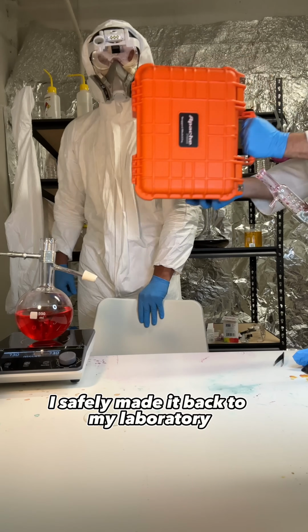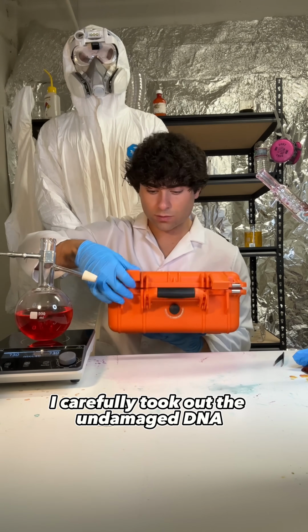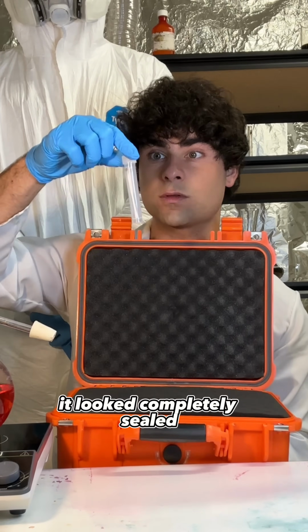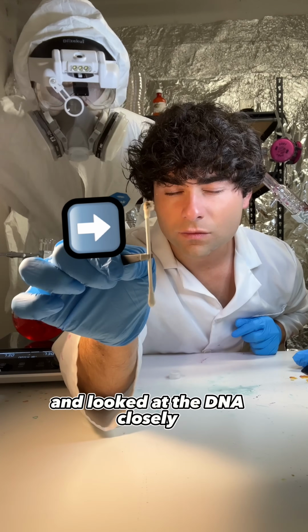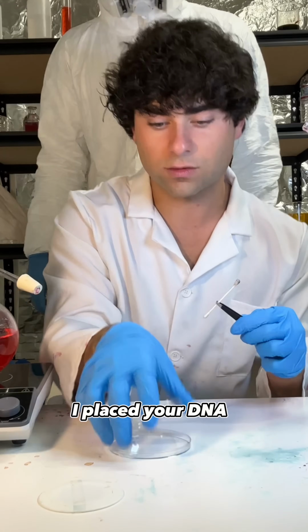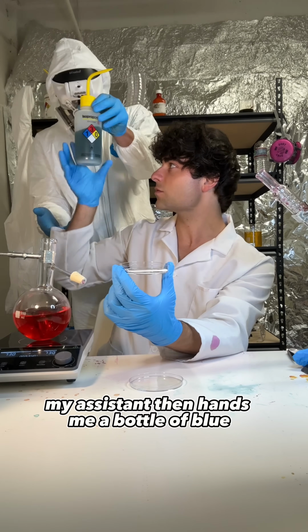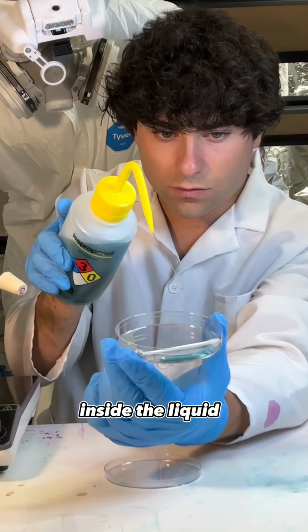I safely made it back to my laboratory with your DNA in my case. I opened it up. I carefully took out the undamaged DNA chemical grade case with your DNA inside. It looked completely sealed, so I knew it was gonna be good. I used sterile tweezers and looked at the DNA closely. You can see it right there on the Q-tip. I then had my assistant hand me a sterile agar plate. I placed your DNA Q-tip inside the agar plate. My assistant then hands me a bottle of blue Prozac liquid. I then completely drown your DNA inside the liquid.